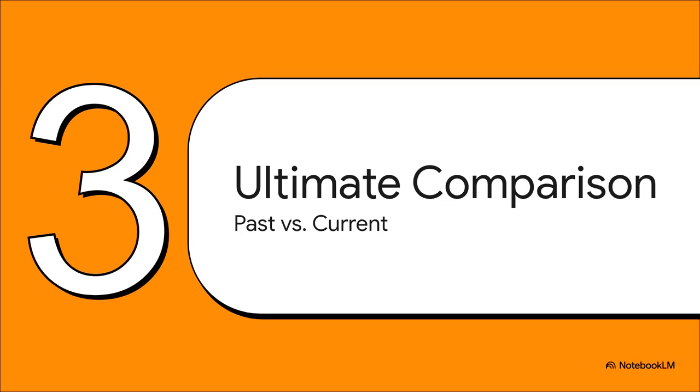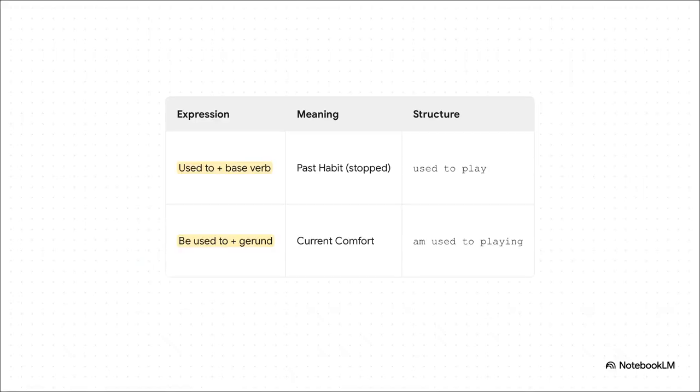Okay, ready for the main event? Let's put these two structures head to head. This is the ultimate comparison. Past habits versus current comfort. This chart is where it all clicks. Up top, you've got used to plus a simple base verb. This talks about a past habit that is over. I used to play soccer means I don't play anymore.